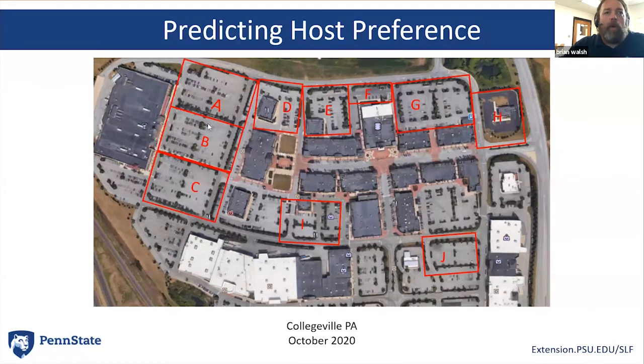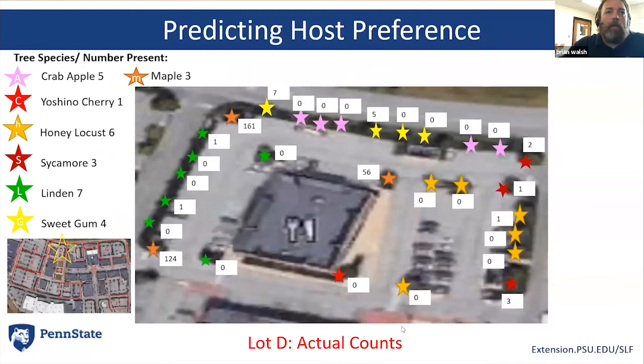And we broke down the parking lot into different areas. And we went out and identified all the different trees that were planted in this parking lot. This is a very manipulated environment, certainly not representative of every tree and every plant that would be found out there in nature. But when we looked at all of them consistently, when we looked at the maple trees with the orange stars, that's where they were in the fall. And this is in October of 2020.